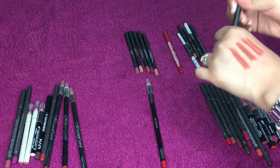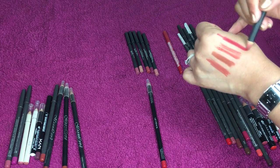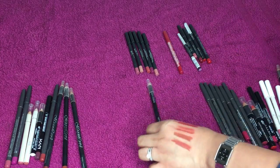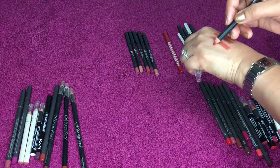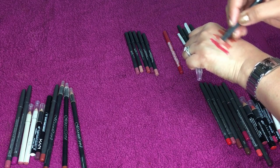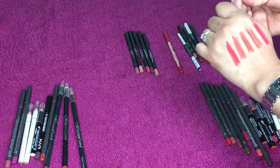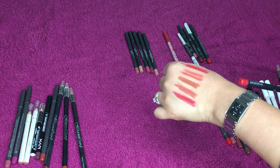This one is called Burgundy, and I have used this quite a bit as well, so I think I'm going to keep this one because it does work really well for my Asian brides. And then we have Scarlet, which I think is slightly brighter, yeah, a lot brighter than that one, so I'm going to keep this one too because again for my Asian brides, red you cannot go wrong with.